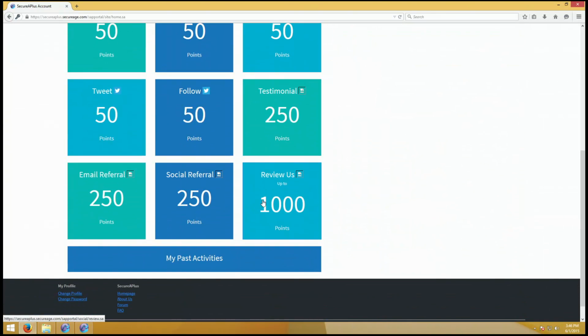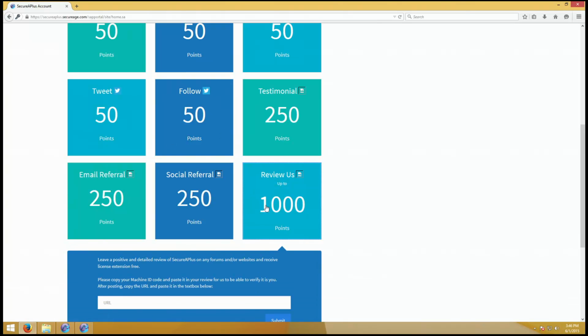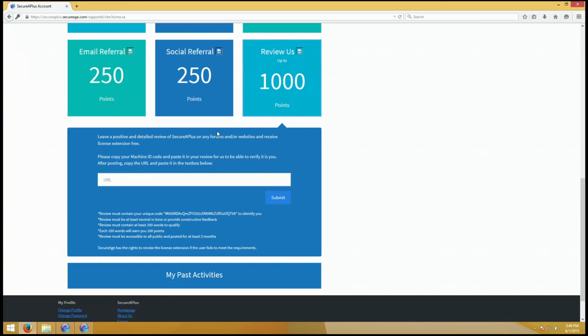So if we go and we spam some forum with a review or whatever, we'll get 1,000 points. And it also tells you to leave a positive and detailed review of SecureAPlus on any forums or websites. Copy your ID, and they say it must be at least neutral tone or provide constructive feedback. I really don't like this system at all.